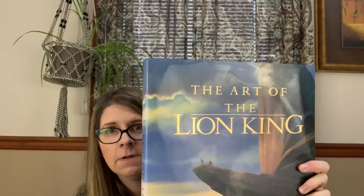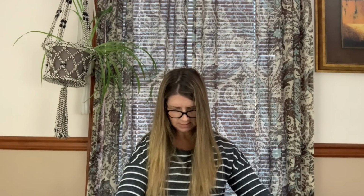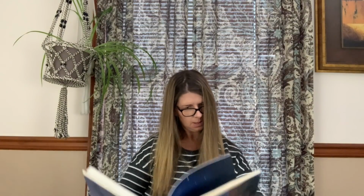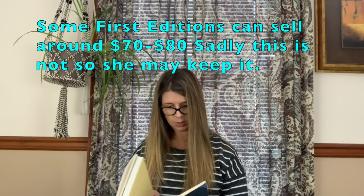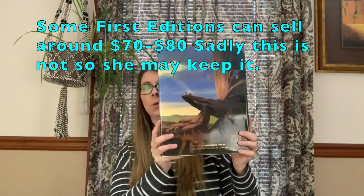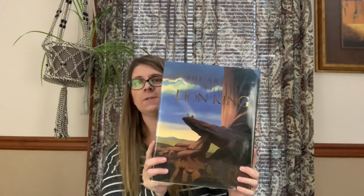Let's see here. The Art of the Lion King. So it's a hardcover book, 50 cents for hardcovers. And she looked it up real quick on eBay. I'm gonna see if this is a first edition. I think it should tell in here somewhere. Lots of art. I'm paging through here. I don't see anything as far as first edition, but I know some of the first editions sell for quite a bit of money. So she looked this up and it looks to sell pretty well. I will have to double check again and see if this is first edition.